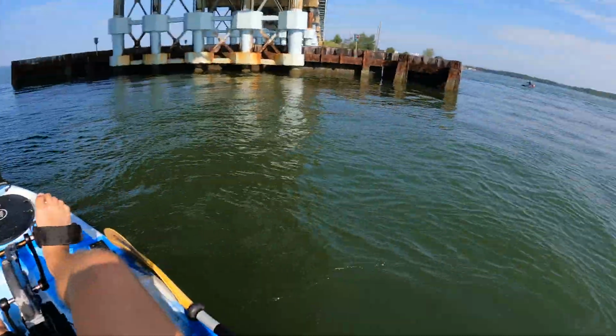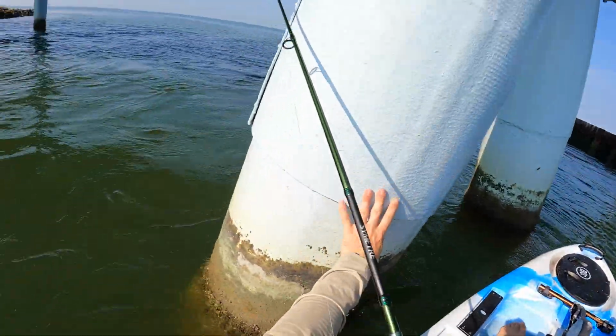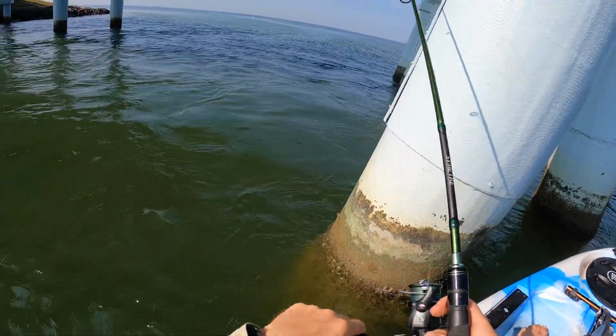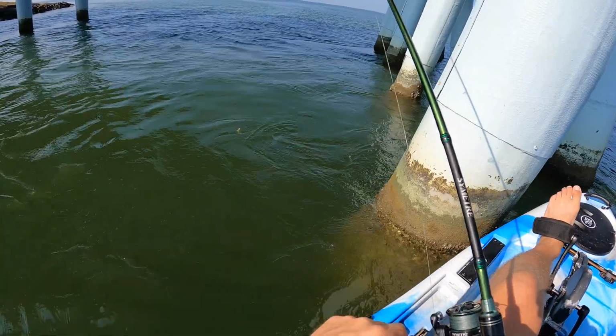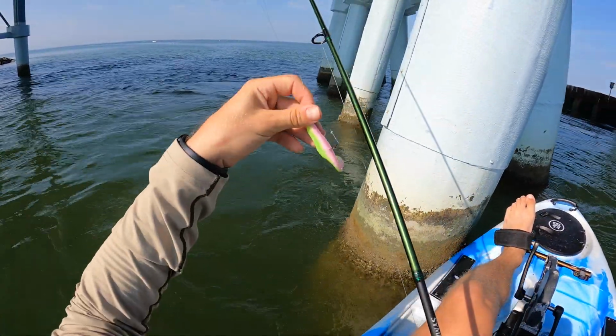After catching that red, I didn't have any other luck around the docks, so I moved back to the bridge and decided to jig the pilings. I still had a pretty good current, so I figured there would be a few more fish hanging around, and after searching the pilings without any bites, I finally hooked up on a nice fish.